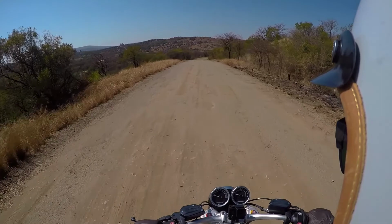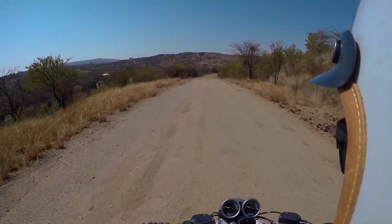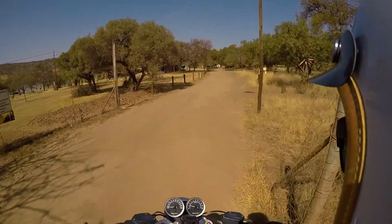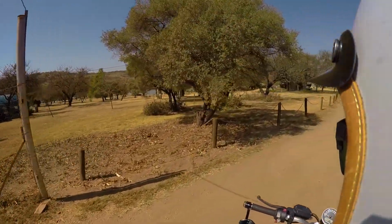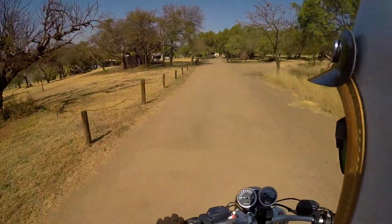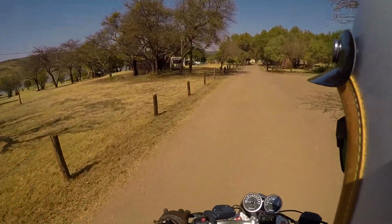I quickly had to ask for directions there in Swartruggens as I came in, because I don't know where the dam is. I've never been to this dam, and yeah, they quickly helped me. But I mean, it's so small, you'll find it in any case.